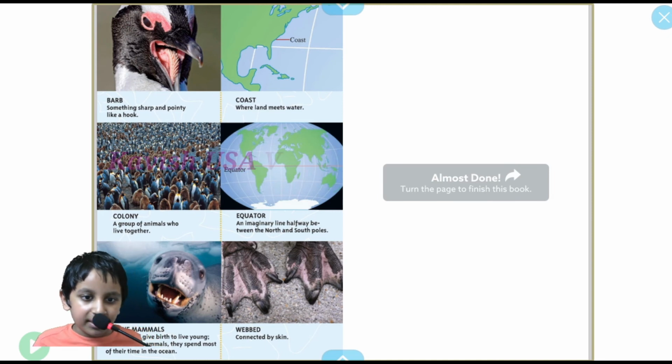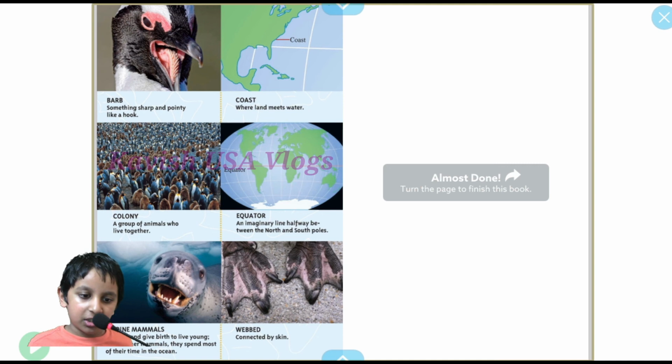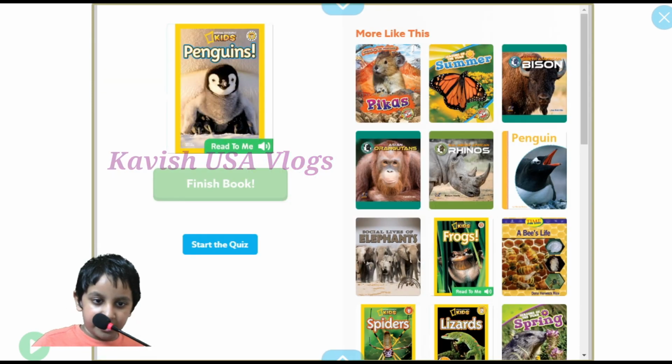Coast, where land meets water. Colony, a group of animals that live together. Equator, an imaginary line halfway between the North and South poles. Marine mammals have fur and give birth to live young. Unlike other mammals, they spend most of their time in the ocean. Webbed, connected by skin. That was the end of this book.